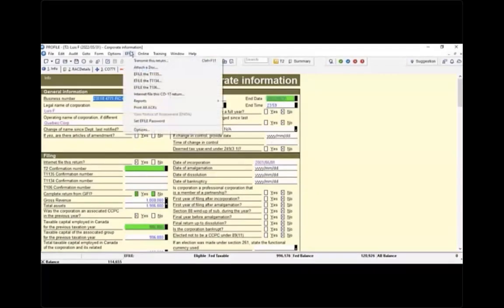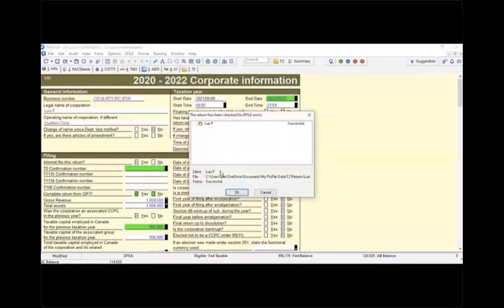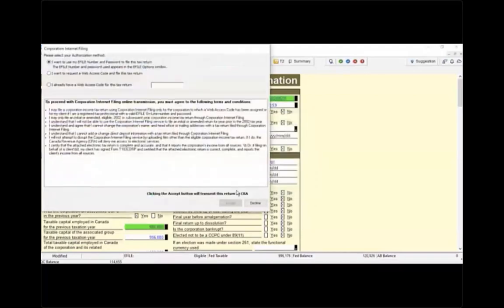So you'll get a pop-up during the e-file session. So you go e-file, transmit this return. You'll see the file successful. You click OK. And this is where you're going to receive the web access code pop-up.